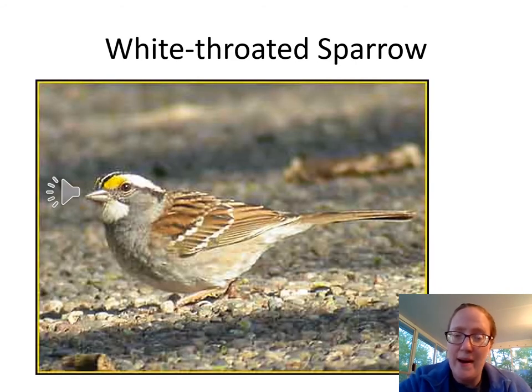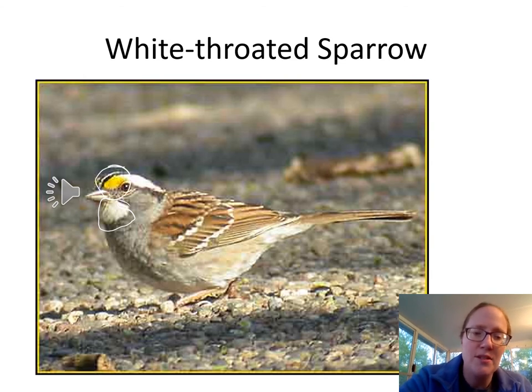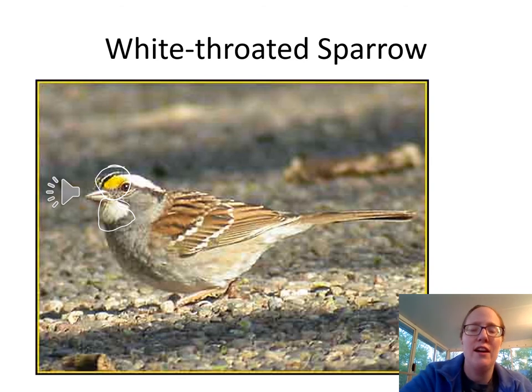This is another sparrow. This one is the white-throated sparrow. And as you can see, it's also just kind of a small brown bird, but it has a few distinct characteristics that let you tell it apart. The first is that it does have, as its name suggests, a white throat, right underneath its beak. It also has a bright yellow spot right above its eye right here. It's got the bright yellow right here and the white right here.